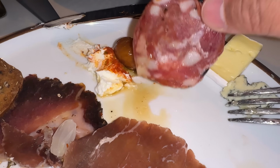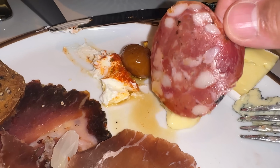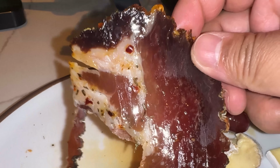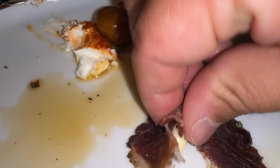So this is the cured truffle boar. A lot of fat on this thing. That's delicious. That thing's got a strong truffle flavor. Nice and fatty and smoky. That is amazing. I think this is the capicola. Look at that beautiful fat and spices. Dunk that in some of the melty camembert. This cheese and cured meat section is so good.